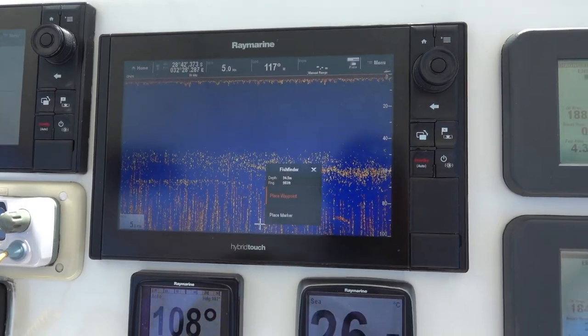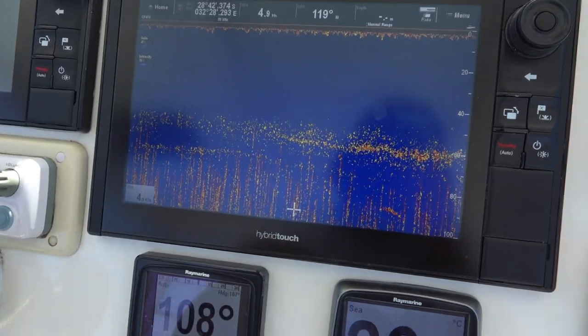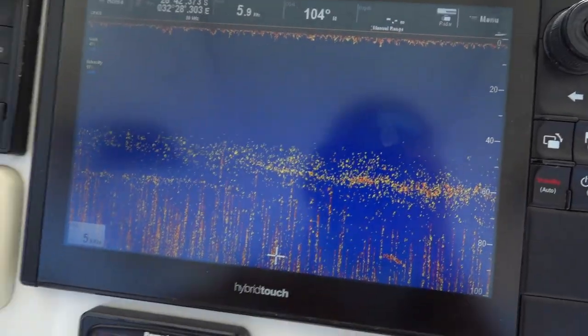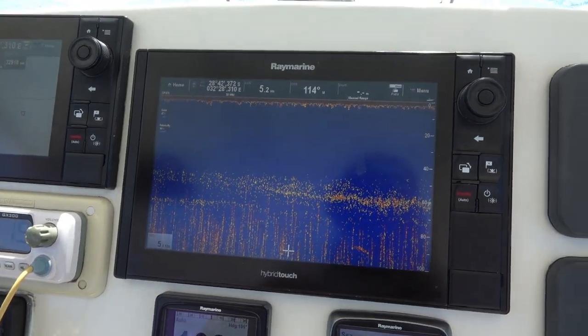We've got a fish showing on the echo down at 95 meters under the bait. Keeps on. Yeah, so that's a marlin at 95 meters below the bait.